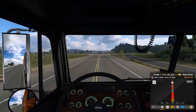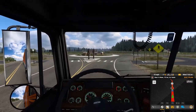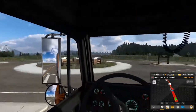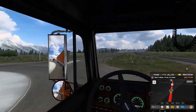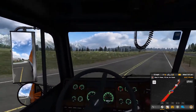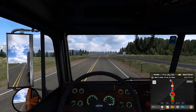We got a roundabout here. Why do they put a roundabout in the middle of nowhere like this? What is up with that? I wasn't expecting that. Okay. People lose their mind in roundabouts, especially in the United States. All the ones that I've been through in real life, I'm talking about real life, they're a disaster.